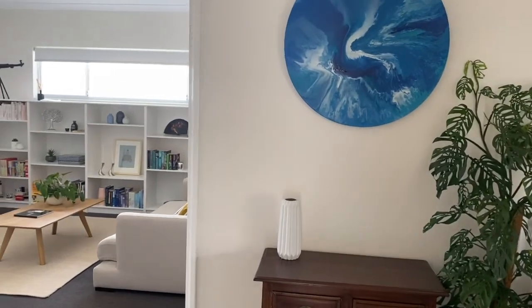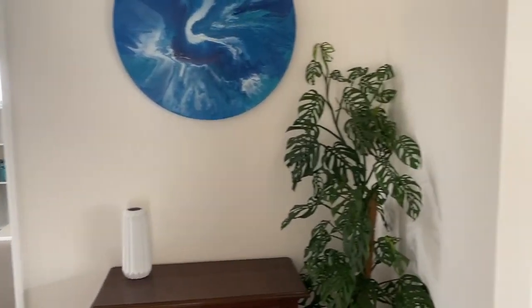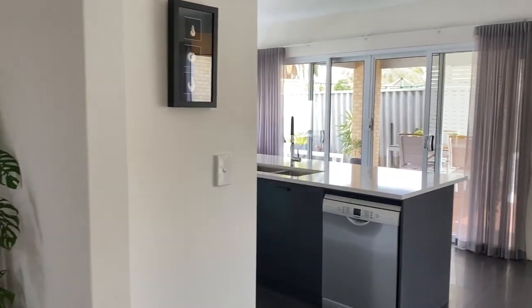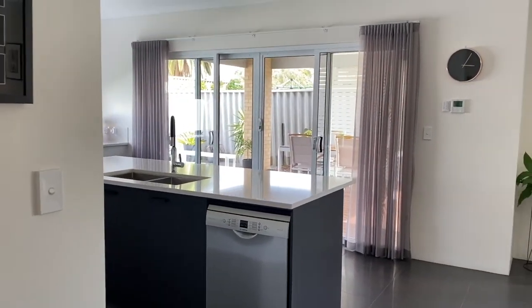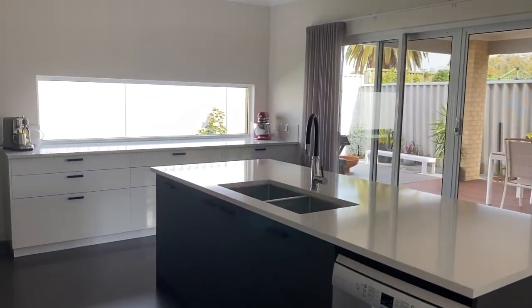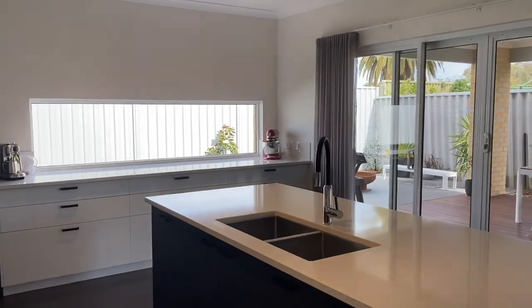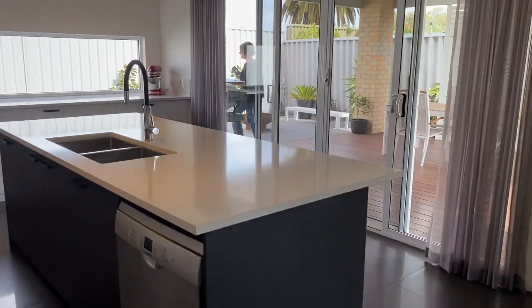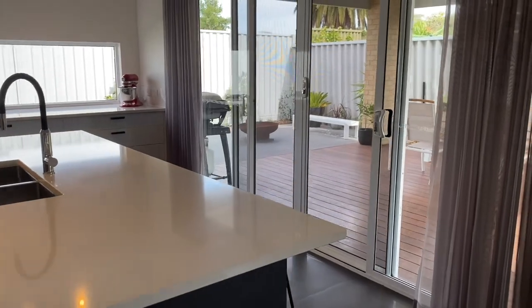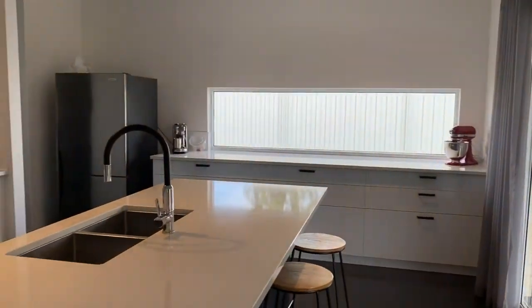So to the left is the home office and the theatre, but I'm going to start to the right, which is the downstairs open plan kitchen, dining, living space. So we've got this gorgeous kitchen. And I'm going to go kind of around the corner on this big island bench. You can see the stacking doors that go outside.